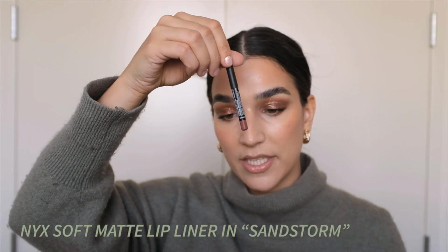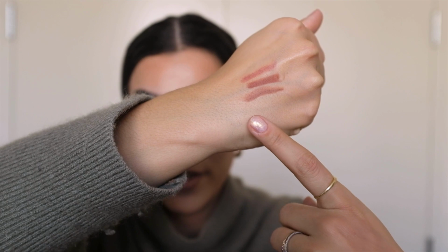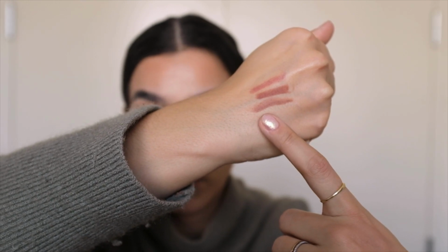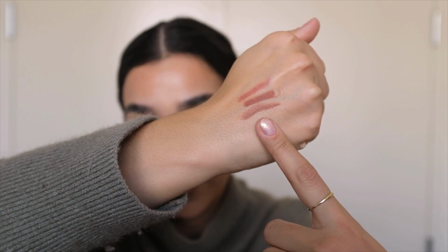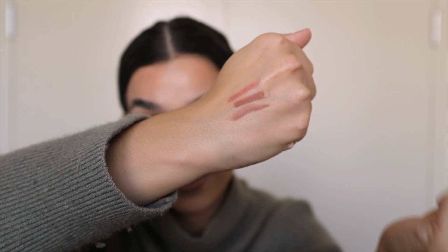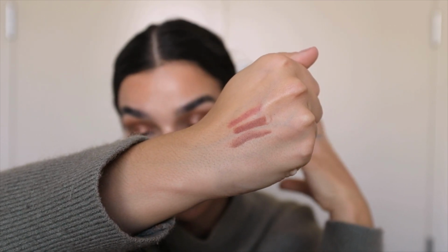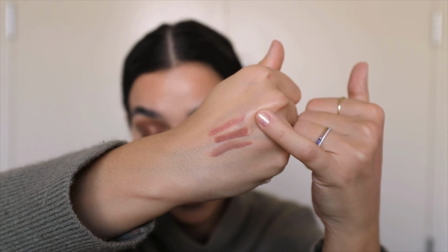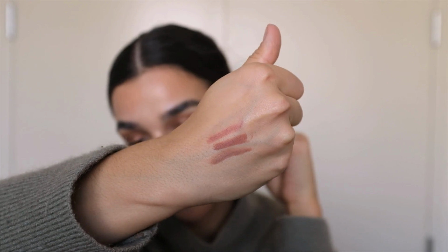So first favorite is the NYX Soft Matte Lip in Sandstorm. Second favorites are both from Milani. This one is in 03 and this one is in 09. At the bottom we have the NYX one. As you can see, it's the most cool toned one, the one that is closest to my lip color. It's sort of like my lip shade, but like 2 shades darker. Then in the middle we have 09 Spice from Milani. This one is a really nice warm toned lip liner. And then we have the 03 one from Milani, which is more like a pinkish shade.